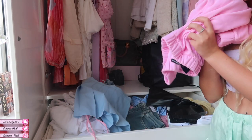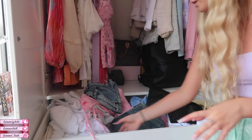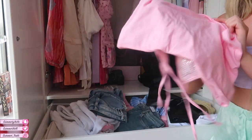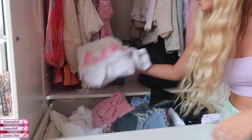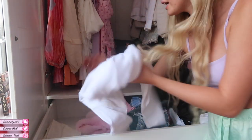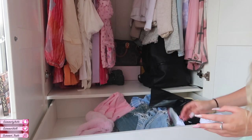Pink joggers from Brandy Melville, I'm gonna keep. This little blue skort I'm gonna keep because it's cute. Juicy Couture bottoms I'm gonna keep. These, my beloved shorts I just wear all the time, I'm gonna keep. This I feel like when I go to, dunno, gonna keep. Then my joggers, gonna keep. These Misguided ones I'll get rid of because I won't wear them. My white leggings I'll keep. Primark jeans I'll keep. Oh, I just threw the white leggings in the wrong pile.